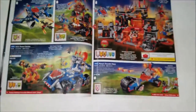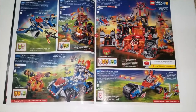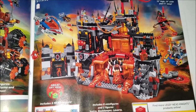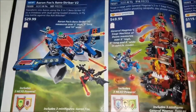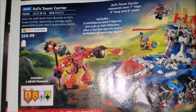All right. The next section is Nexo Knights. There's quite a few Nexo Knight sets. I do not collect the Nexo Knight sets. But I do collect the evil villains in Nexo Knights. They are great. These red minifigures, they have like 37 different varieties of red evil minifigures, and they just look awesome.